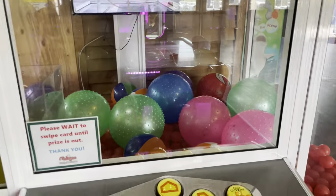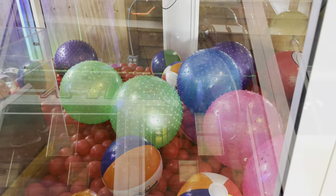And here we are at the claw machine. Gonna give this a try to win for the girls. Good job, Danny.